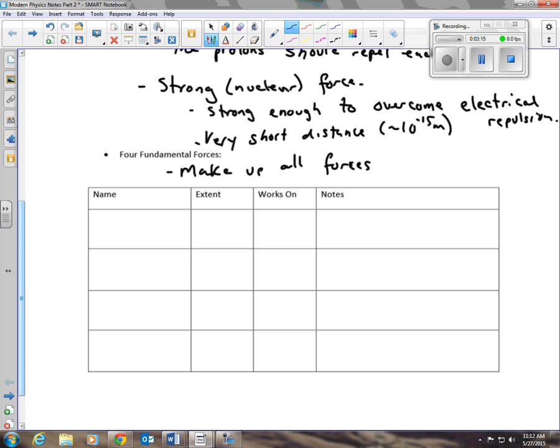Okay, so you need to know what the four forces are and a little bit about each one. So the first one that we studied was gravity. The extent of gravity is infinite. It reaches forever. It's a 1 over r squared type of term. So as you get farther and farther away, gravity gets weaker and weaker, but it never falls off to zero. This works on anything with mass.